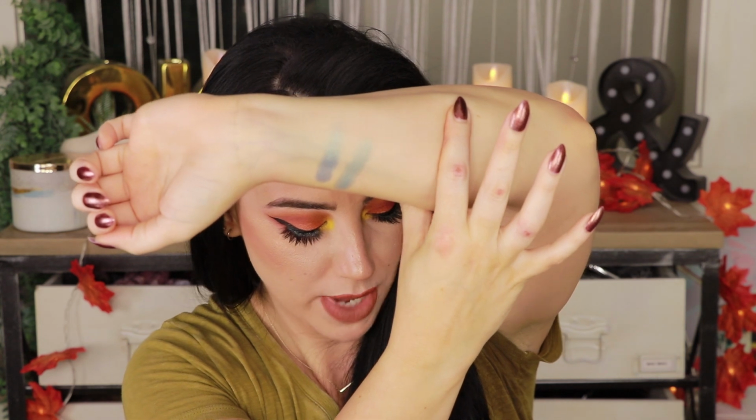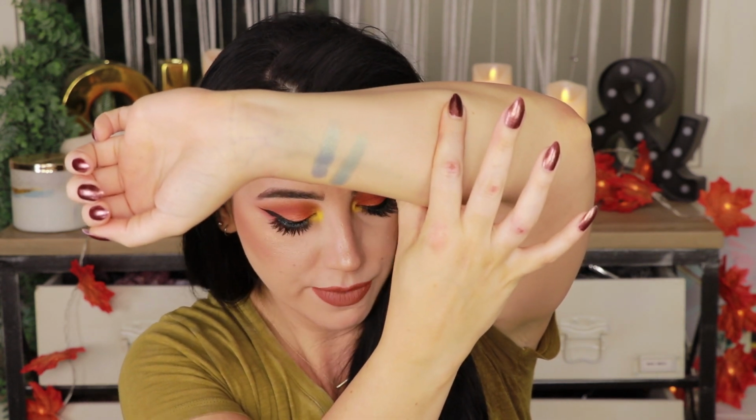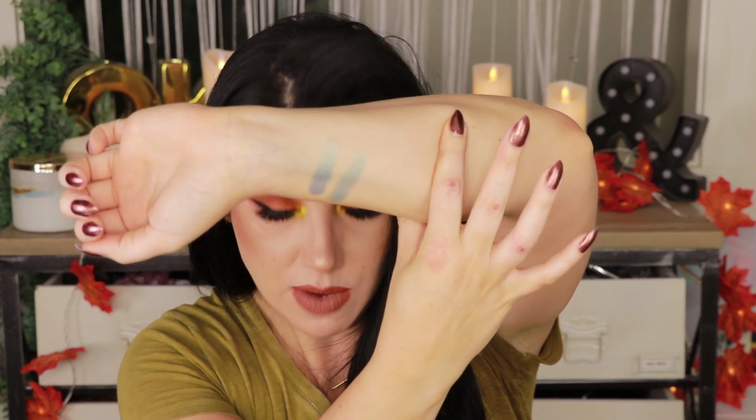I do think that there are some repeat shades within the palettes. Just a quick example, I know this is a terrible swatch, but this is shade B1 from Volume 3 and C1 from Volume 2. They're a little bit different if you look close, but they are really similar. And there are quite a few examples that are similar to that throughout this series of palettes.